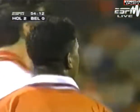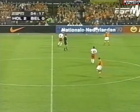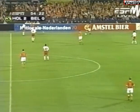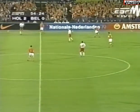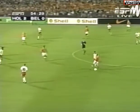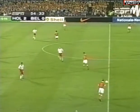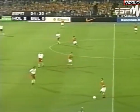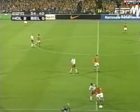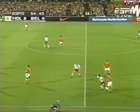Patrick Kluivert said before the game that if the crowd get on his back, as the Dutch media seemed to do before he left Ajax, with some wild reporting in the newspaper about a lot of his personal affairs, he wouldn't be playing again. But he got a great reception here, and he's repaid the crowd with a goal for the Netherlands.